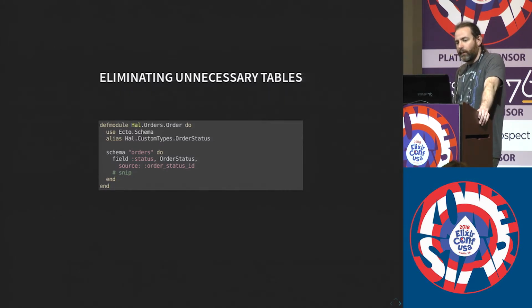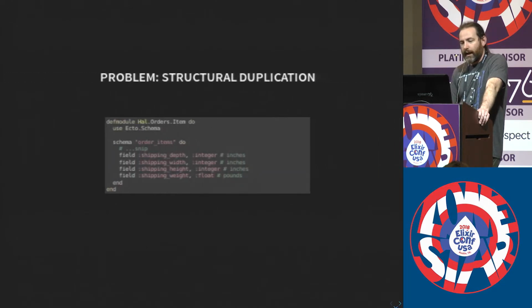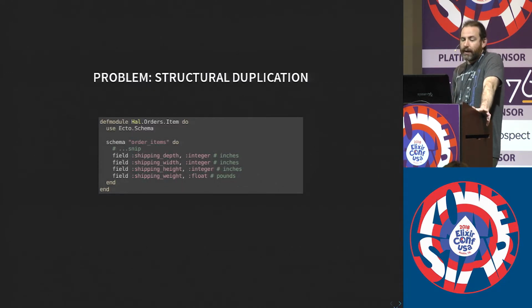And finally, our hardest problem is structural duplication. This is what our order item looks like. It's got some shipping data on it that handles stuff we have to hand to UPS for them to actually build a package out of it. This is all pretty straightforward and self-explanatory. Unfortunately, this is also pretty straightforward and self-explanatory. Joshua just has about 1,000 lines of code copy-pasted. Yeah, I didn't want to do that.